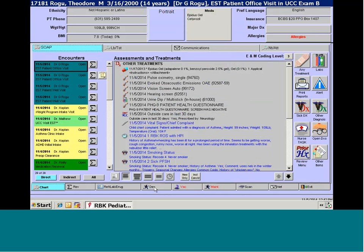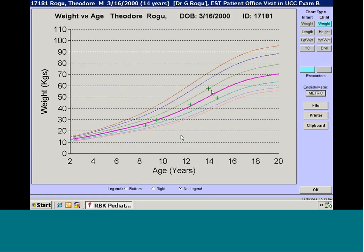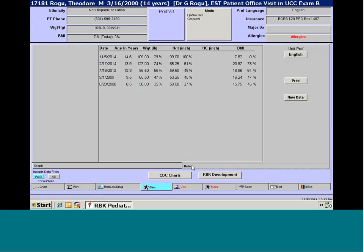If you want to show the patient the growth chart of the child, you just hit the growth chart, and with all the pre-populated data from the nurse's vital signs, it gets put in there, and the BMI gets calculated nicely. It also gives you the actual data, the percentiles and the actual numbers.